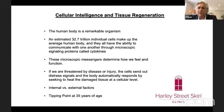Now, all the cells in the body have the ability to communicate with one another through microscopic signaling proteins called cytokines. And we've all heard about cytokines, and most recently, with respect to COVID. And when we talk about cytokines, there's a degree of fear around them because of the cytokine storm.